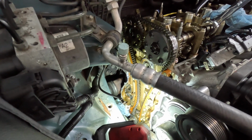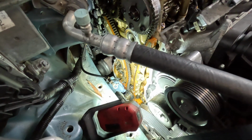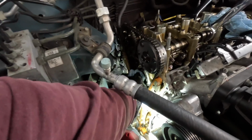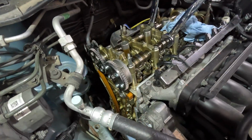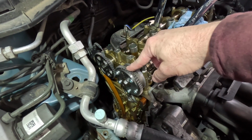Now I'm gonna stuff some towels in the entry to the oil pan down there so I can start cleaning all the gasket surfaces and getting all this old Honda Bond off of here. You can see this engine has a little bit of gunk in here. It's not horrible.